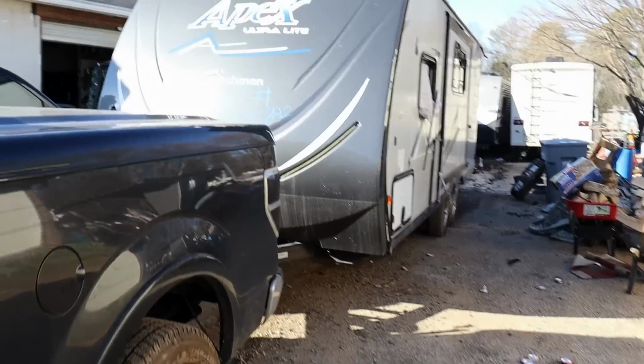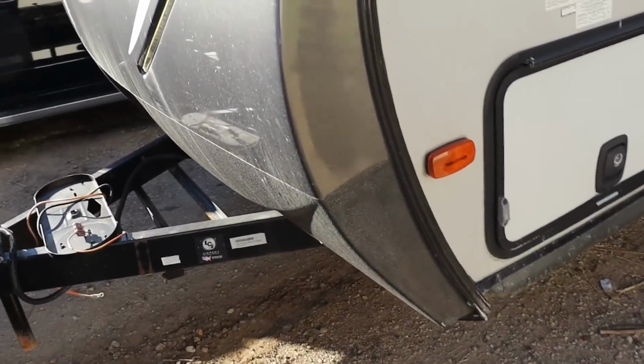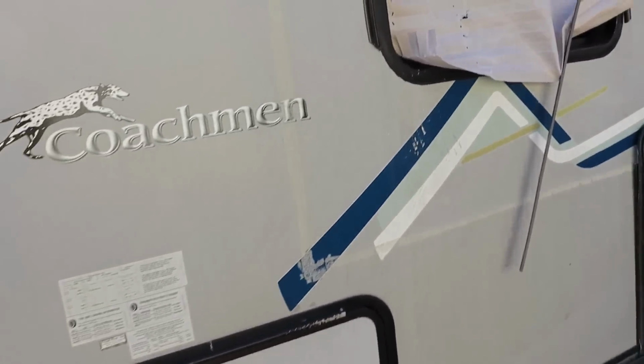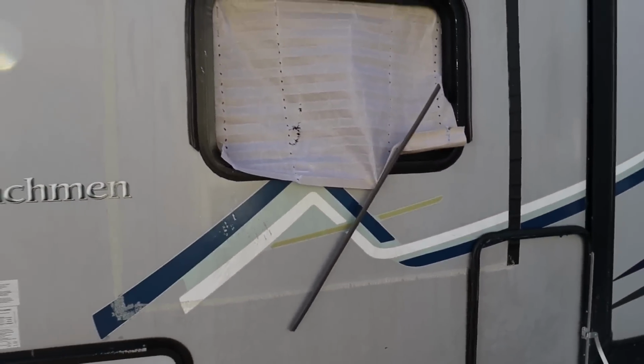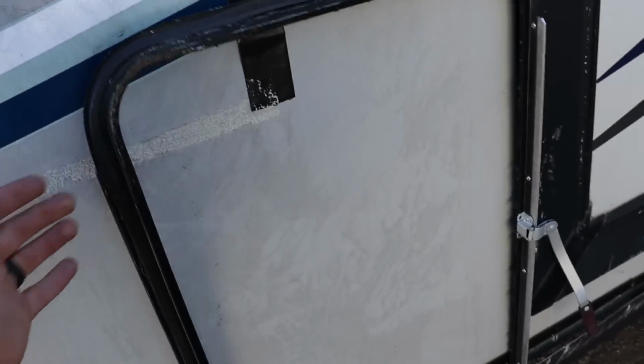Let's check it out. Going on to the bad side right here, you can see a little damage already, some rails. I mean, a lot of stuff you could screw back together, but man, what is going on this side? Window is totally busted. Looks like it was taped off at one point, which is good. I don't know, why is the window trim stuck inside the rail? Definitely fixable. Scratches all over.